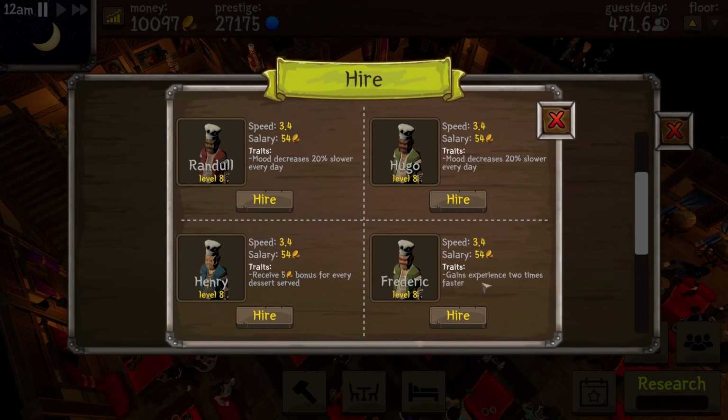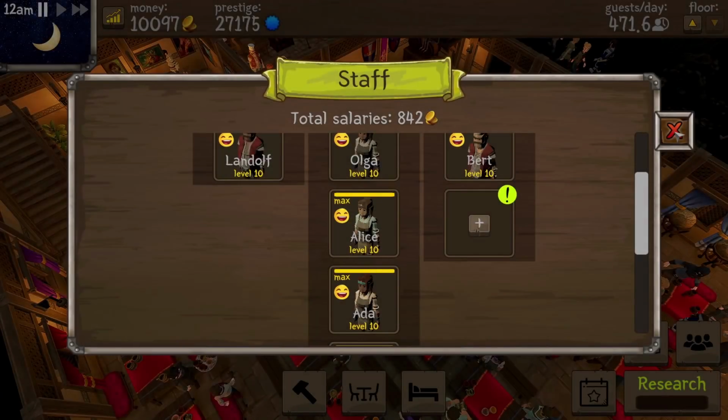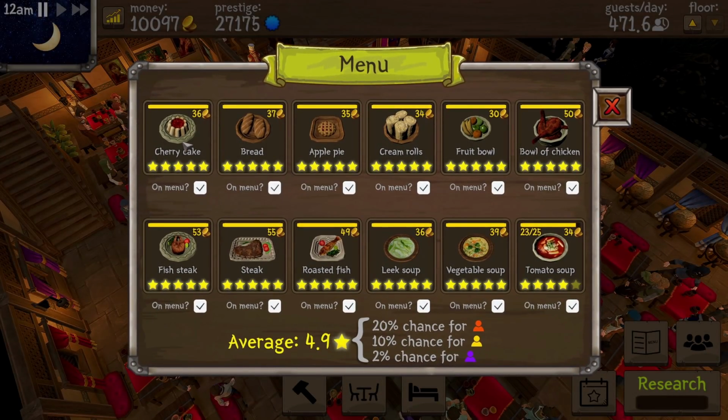Okay, so what shall we have? So Frederick, no, because your trait is a little bit pointless given you're level 8. So yeah, that's a bit of a waste, gaining experience 2 times faster. So mood decreases slower, or receive a 5 money bonus for every dessert served. Okay, so how many desserts do we have? Cherry cake, apple pie, cream rolls, fruit bowl. So I'd say 4. I'd say we got 4 desserts out of the, what's that, 20?